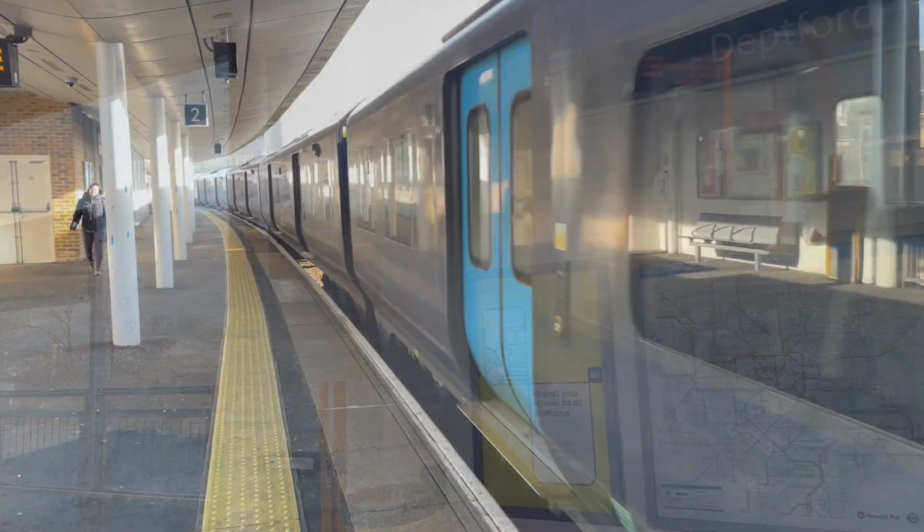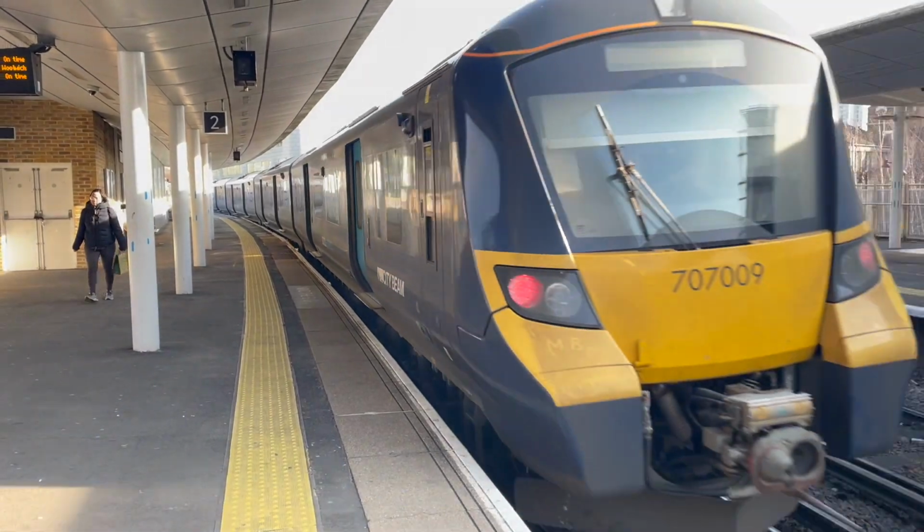Deptford! We have arrived at Deptford. Now, a lot like London Bridge, this is another station that has seen a considerable amount of development, especially recently. I believe the original station was knocked down about 10 years ago and had this very nice modern station built in its place. We'll go outside and have a look.